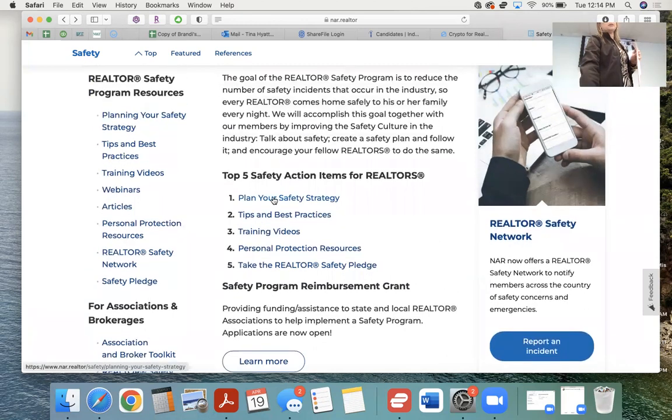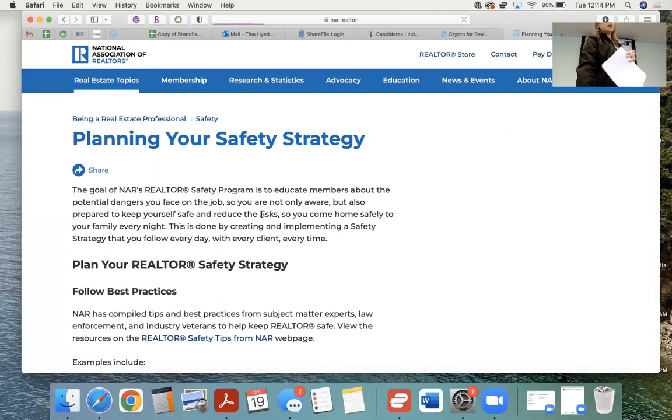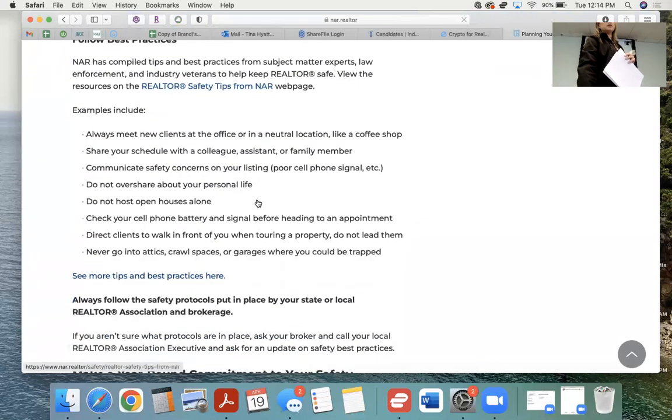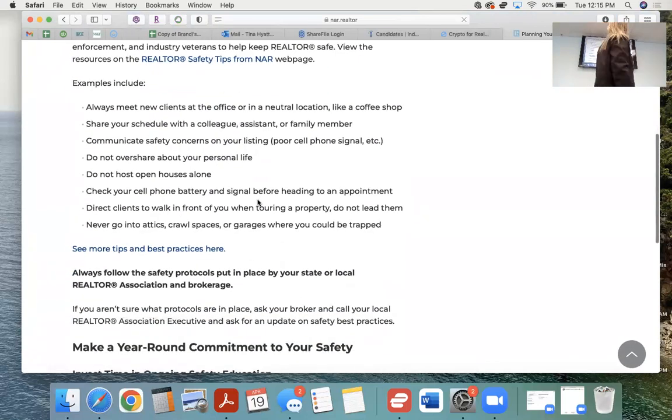There's also a section to plan a safety strategy. There are resources there where you can go in and plan your safety strategy, with tips and best practices. Again, a lot of the same things that we just talked about, right? Always meet new clients at the office or a neutral location when you can. Share your schedule with a colleague, assistant, or family member. Communicate safety concerns on your listing.